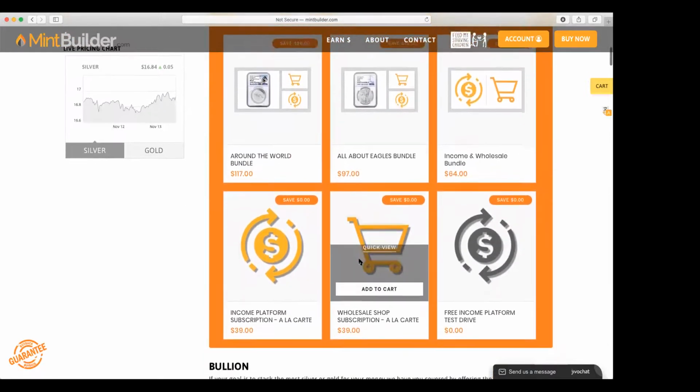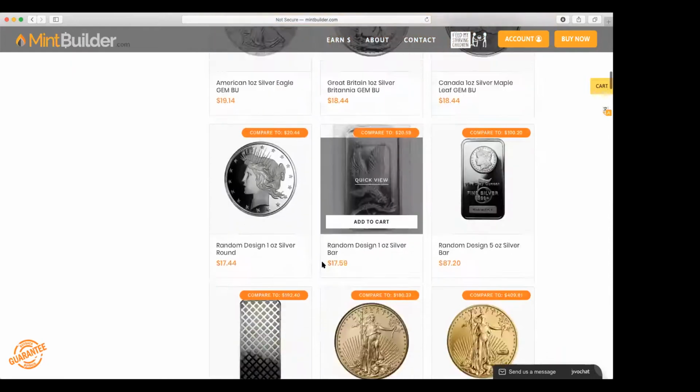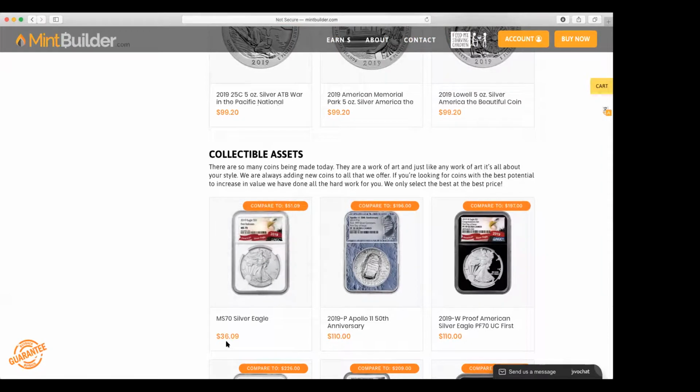Let me just show you here going into it. Before I get into that, I'll just take you into it, so I'll jump around. Remember this was $51.09 on the retail shop. You can buy these on here for $36.09, and again, it's tied to live pricing. Nothing else in the collectibles is tied to live pricing, but this one is, because it's super competitive. You will not find this coin cheaper anywhere, except maybe a flash sale here and there. If you find coins cheaper than you see on the shop, let us know.